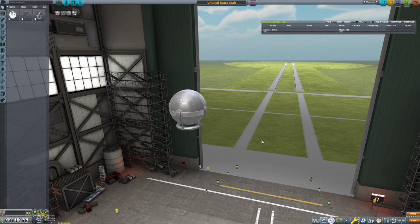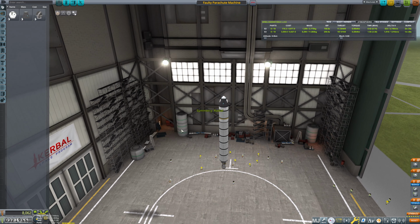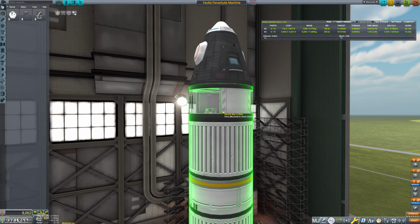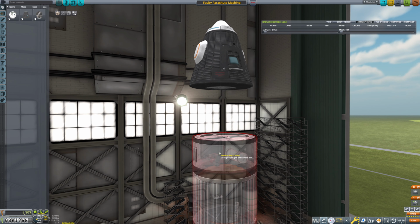Now, I do want to say... we can't do it from here. I want to note down when these times are going to be. But for now, let's just go ahead and open the faulty parachute machine. The parachute is now functioning. We have fixed the problem. And we're going to... I'm thinking about... No, we're going to land this whole thing, right?